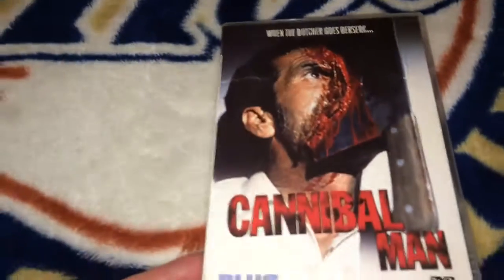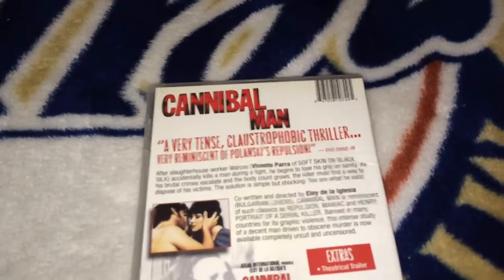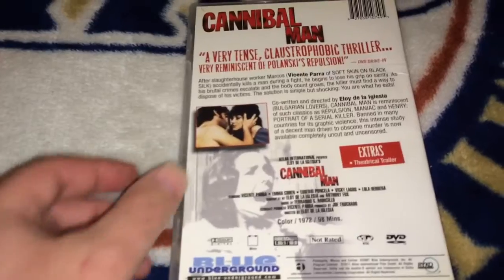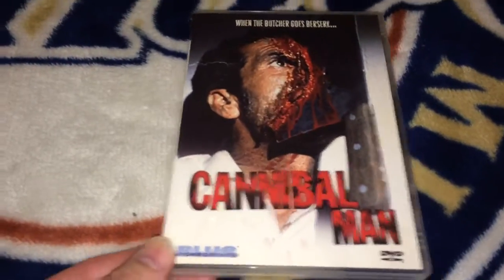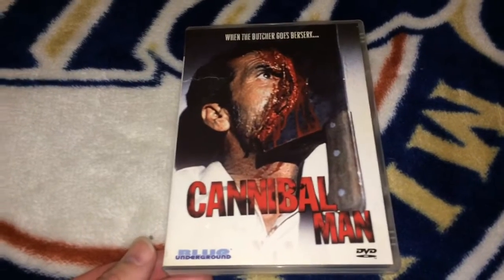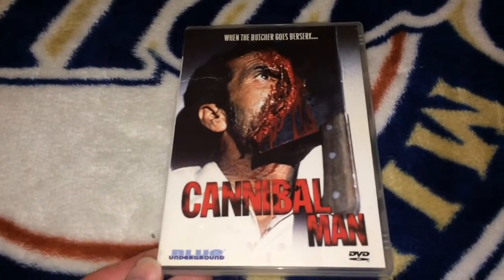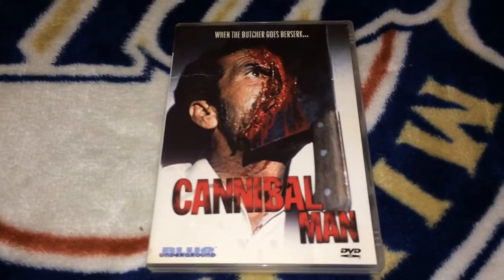And next up we have Cannibal Man from 1973. And this movie's kind of weird, but it has kind of a good story. It's original. The main character accidentally kills a taxi driver in the beginning of the film. So he doesn't know what to do, so he goes home and tells his girlfriend the whole story. And she tells him that he better go call the cops, you know, report it right away. Well, he doesn't want to do that, so now he kills her.